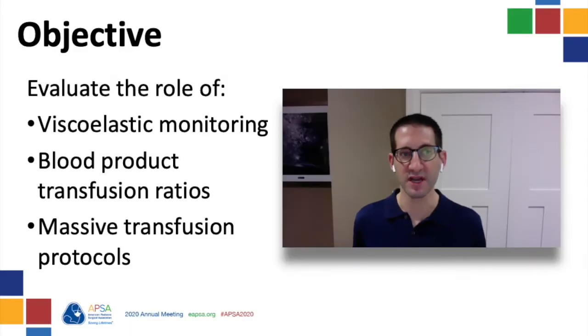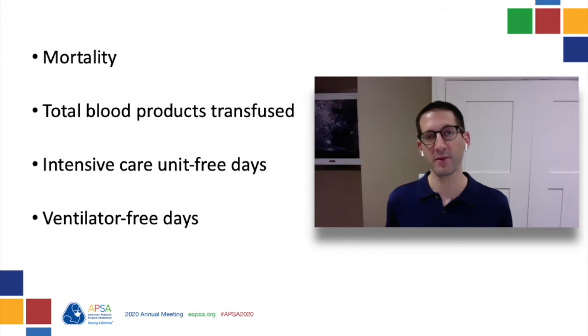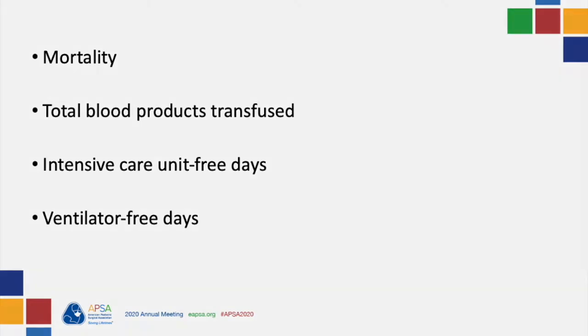The purpose of this effort was to provide some evidence-based recommendations, specifically using GRADE methodology, looking at the role of viscoelastic monitoring, blood product transfusion ratio, as well as massive transfusion protocols in the management of severely injured children. We came up with 4 PICO questions, and the outcomes for all of these questions were the same. So they were mortality, total blood products transfused, ICU-free days, and vent-free days.